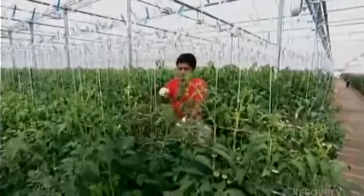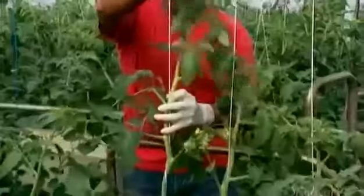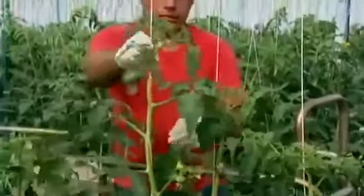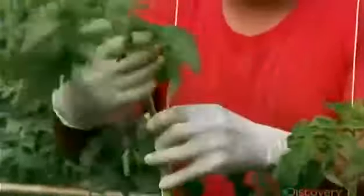The plants grow at an astounding rate of 20 to 30 centimeters per week. To train them upright, so they won't get tangled with neighboring plants, workers twist each one around a nylon cord every week.